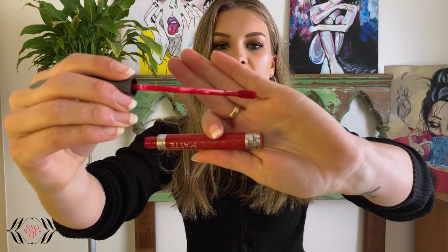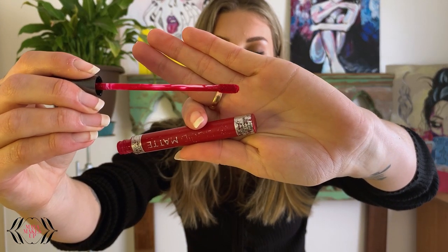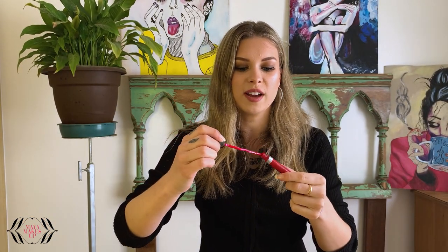And the color is such a beautiful warm toned red, and the applicator, I'll actually just show you the applicator on the inside. The applicator is so easy to use. It's the perfect size and it doesn't smudge at all.